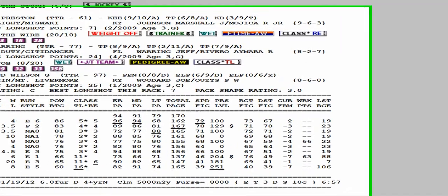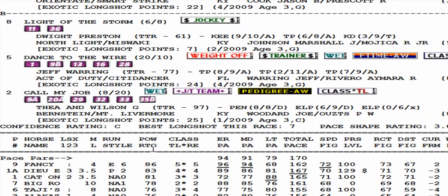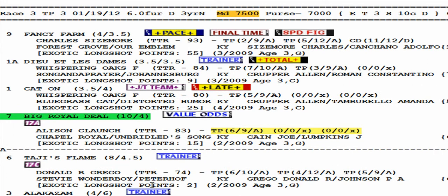The majority of the betting public, as you can see here, all these horses have raced at least once. It's a maiden claiming, and they really have no idea how to handle these types of races. Frequently, the heavy favorites like you have in here, the entry is heavily bet down.